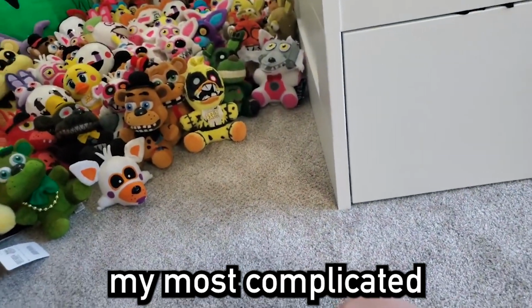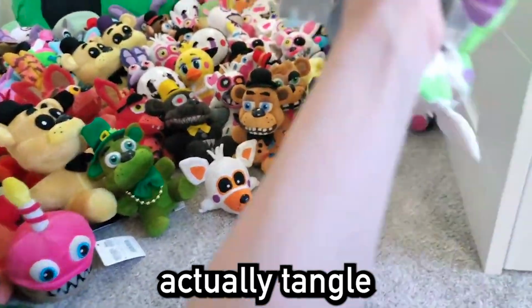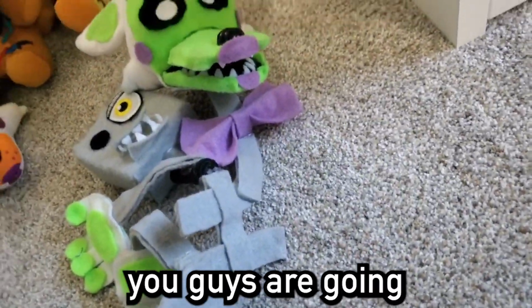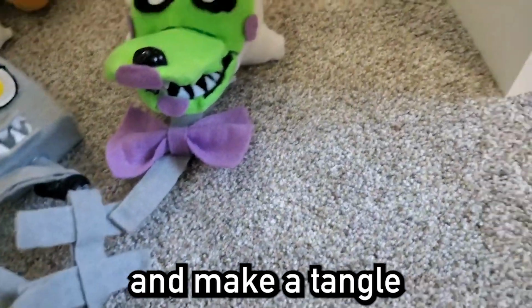Next up, we actually have my most complicated plush, I'd say I made. Well, second most complicated, actually. Tangle from FNAF World. As you guys know, I love FNAF World. I'm actually currently working on an amazing FNAF World video right now. You guys are gonna love it. And I thought I had so many Funtime Foxies, I would take a shot and make a Tangle plushie.